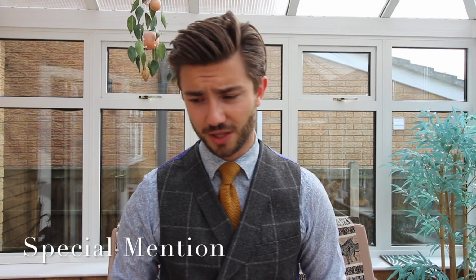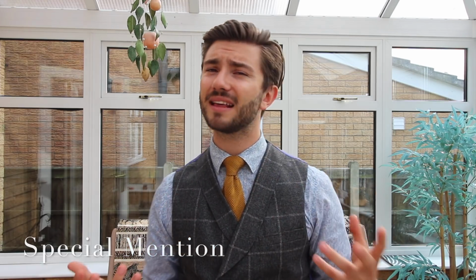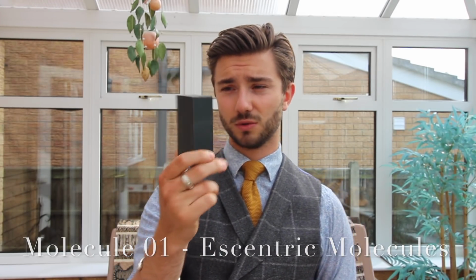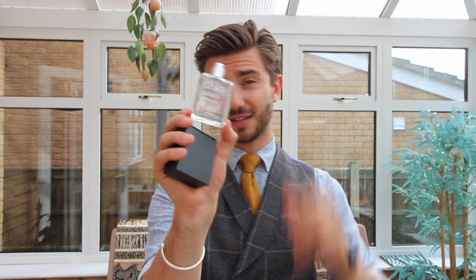So before I get into my top 10 list, there is one special mention that I must make that didn't make the list, but I do feel is worthy of just being mentioned. Molecule 01 by Escentric Molecules. So this is the 30ml bottle, and it comes in this really nice travel case. Now if you take that off, this is metal by the way, so it's not going to smash in your case. There you then have the actual fragrance inside.